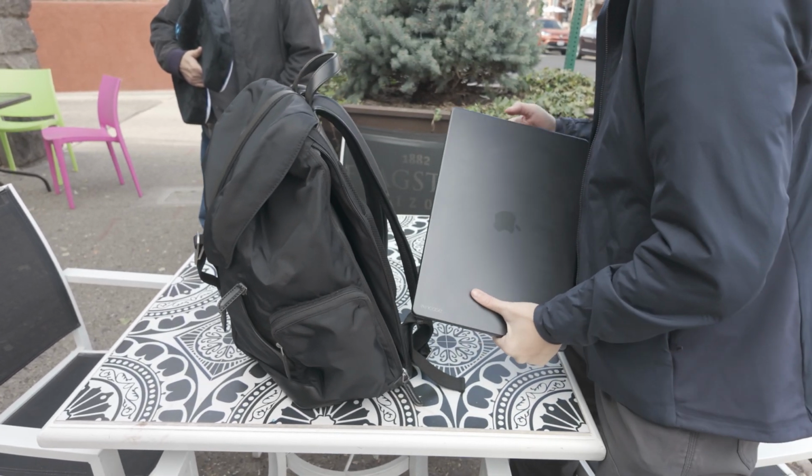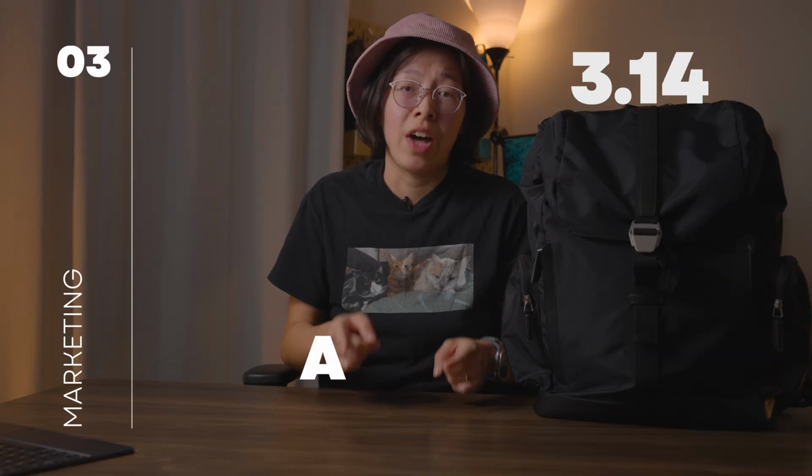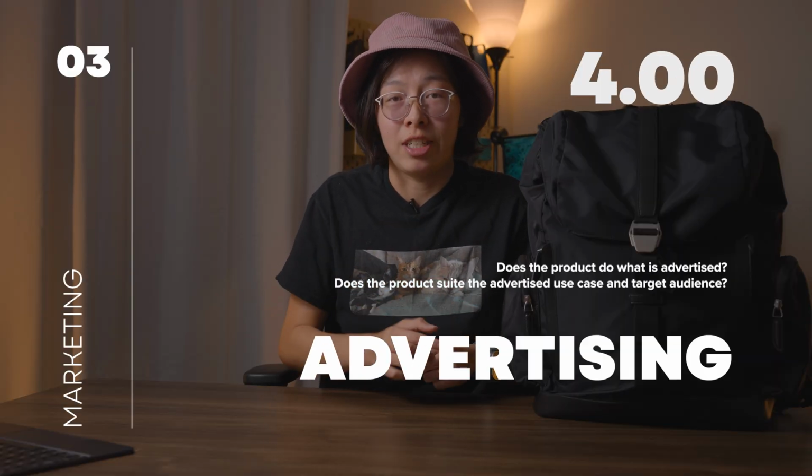But in our own experience, it does deliver as a daily work bag or a 3 to 5 day travel bag. Based on these factors, we scored the Traverse a 4 for advertising.